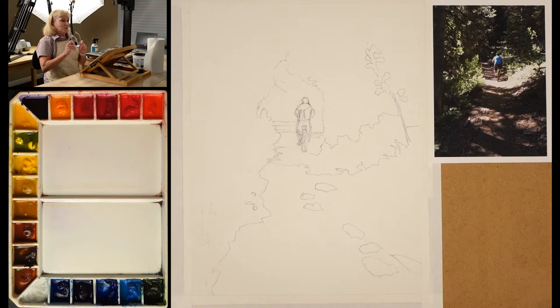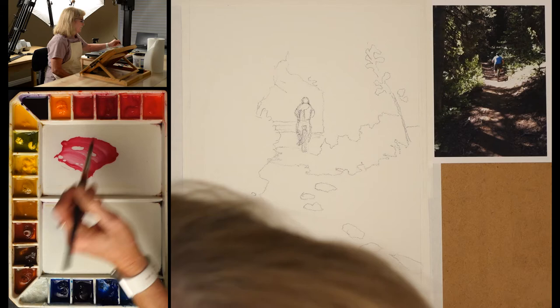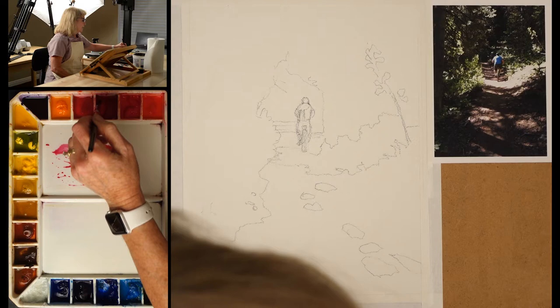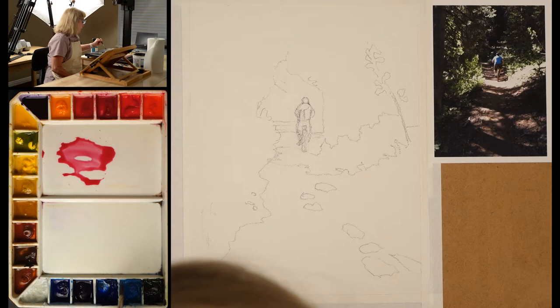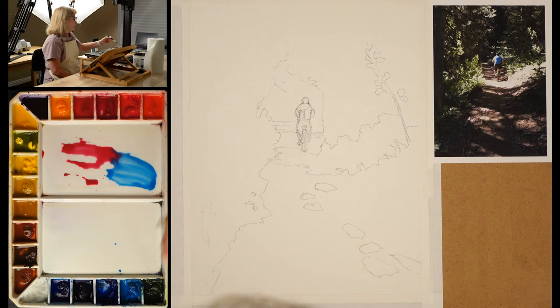So I am going to begin, and I'm going to begin kind of in my traditional method. I'm going to start with the number 10 Loew-Cornell round. And it may seem a little bit odd for me to begin with the colors that are not really the foliage colors, but if I do that, it's going to give me a really, really nice underpainting where there will be more variety than just green in the pigments and in the palette that I'll be using. So hopefully this is going to work okay.